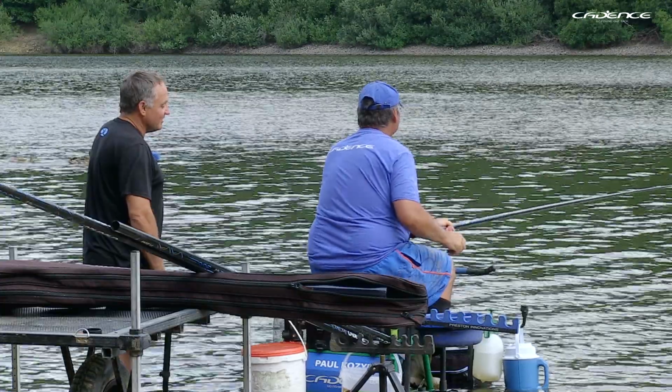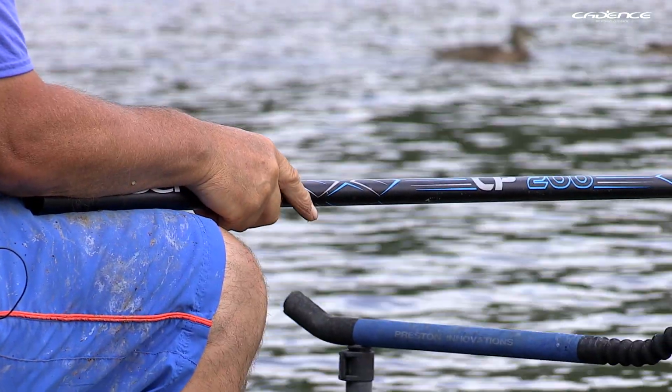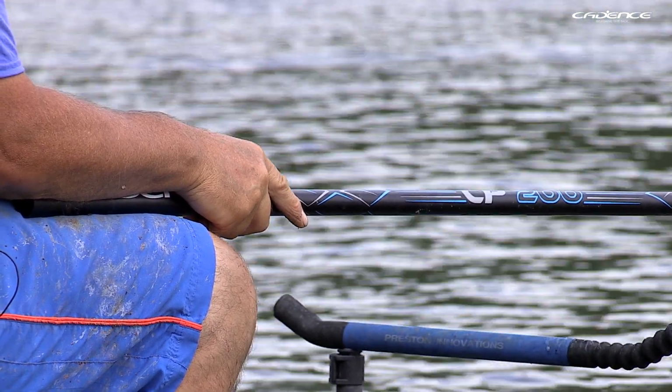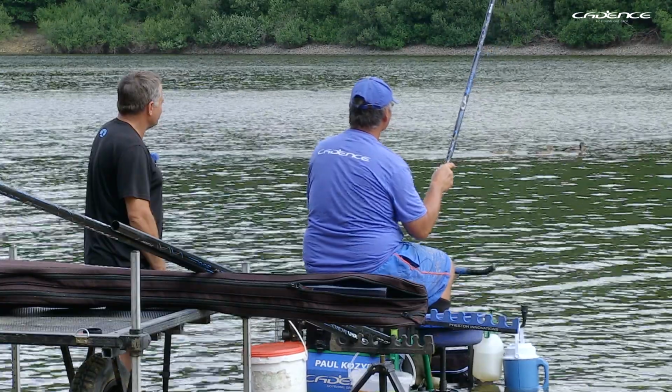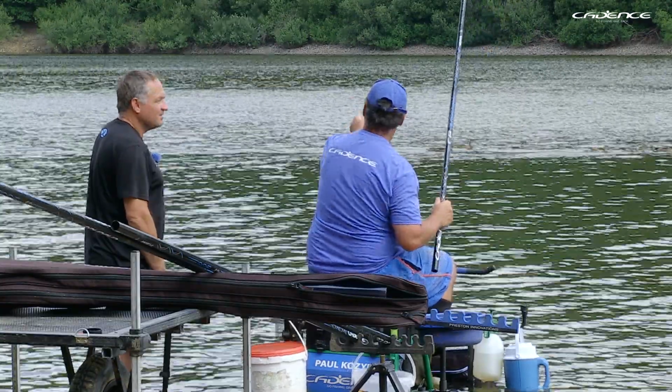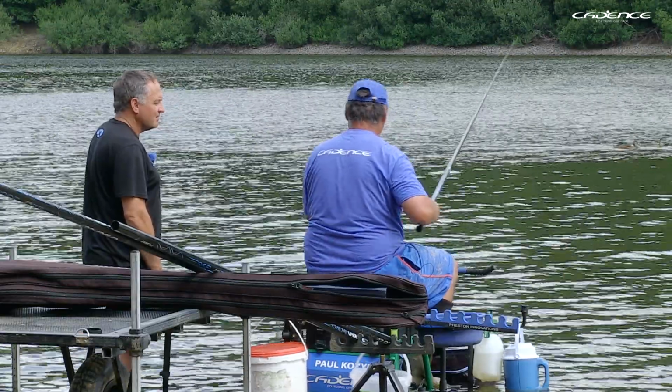To land that fish was fantastic, because it had such an alarming bend, but it just shows you what you can land on these whips. Yeah, and it gives you the confidence as well, knowing that you can get those standard size fish, and it's up to that task. Yeah.